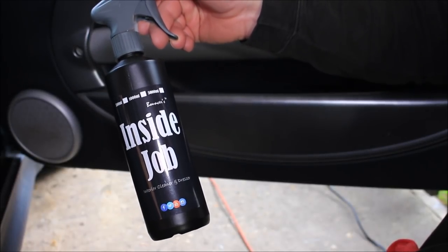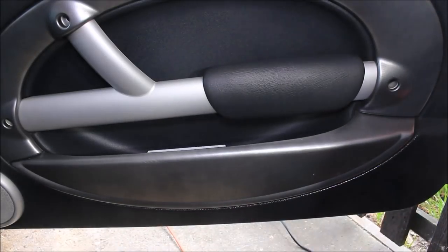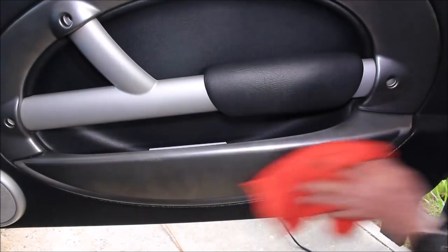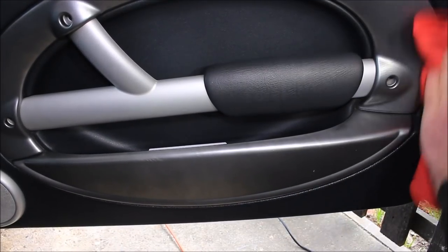Inside Job from Bouncer's Wax is the Au Naturel Cleaner Dressing. Apply this onto your plastics for a very natural finish and buff off. And of course, it's got the anti-static properties in it that won't attract so much dust.